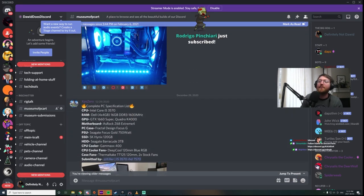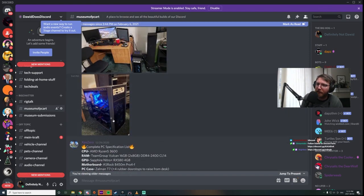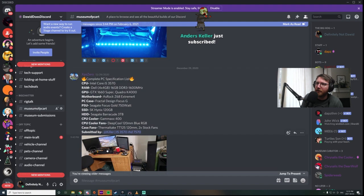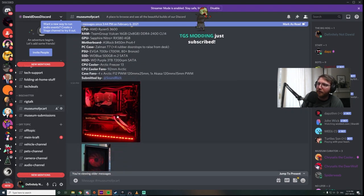We've got a 3570. So that's like the Optiplex CPU. And then 16 gig. Oh, this is definitely an Optiplex. I think it's like a transplanted Optiplex into a new case. 1660 Super with a Quadro K4000. Oh, that's a different motherboard though. That's interesting. Cool. Ryzen 5 3600.